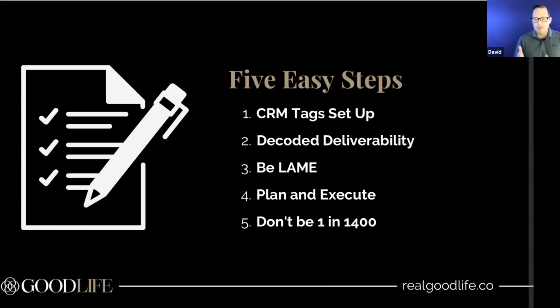So what we're competing with is the average agent, of course. The average agent isn't executing consistently. They're not sending out good quality emails. They're not connecting with their clients. So don't be average. Don't be 1 in 1,400. Execute this plan, and I promise you, it will get easier as you go through it, and you'll start to see more conversions, especially if you follow decoding deliverability and being LAME, which we're going to go over next.